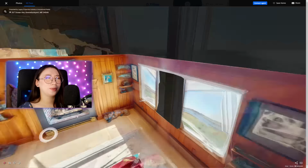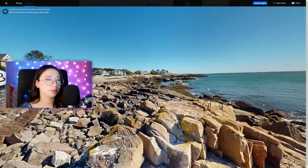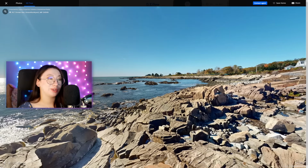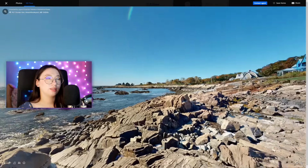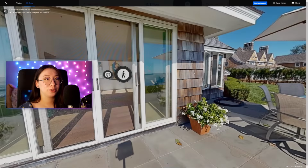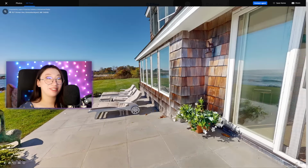So do I like this house? No, I don't think I do. Do I like the view? Yeah, I mean, who doesn't like the view? Even though, like I said, I don't particularly care about looking at the beach. I can still admit when they're nice views, for sure. Inside the house, don't like.